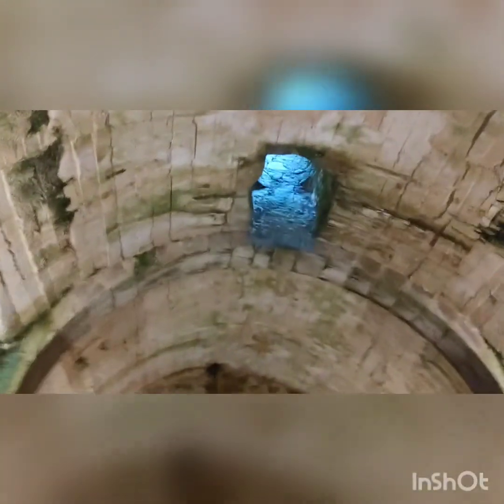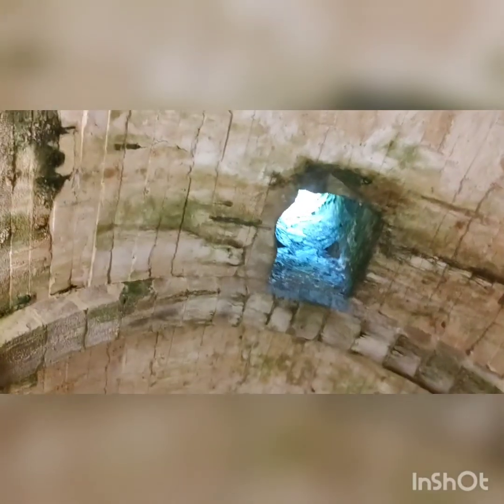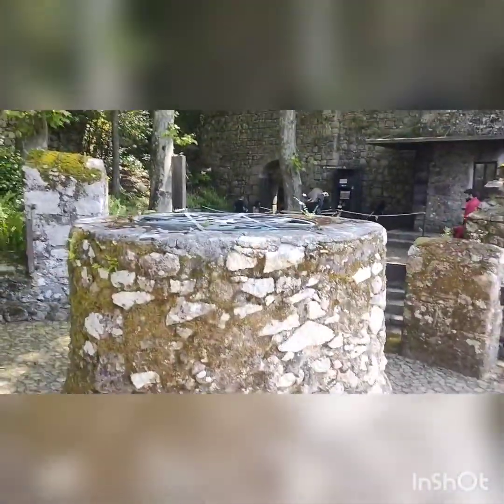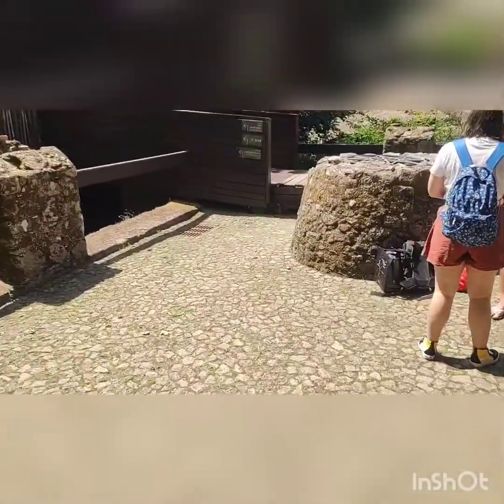Water would have been drawn from up there. Or there. I think there's two places. And these are the draw off points for the water. There's one. And there's the second one.